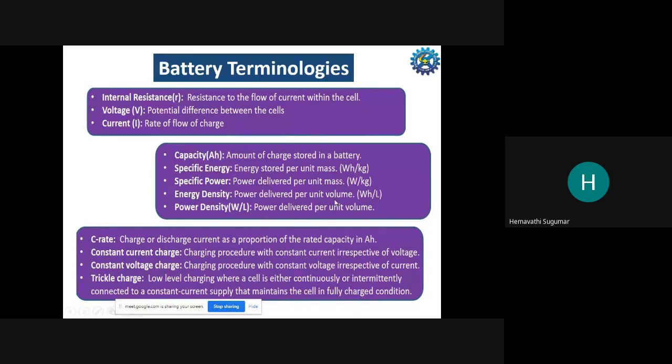We have to choose whether my application requires high energy density or whether some other application requires high power. For example, in space applications or aircraft, during ignition it requires high power. For that reason we have to choose a high power density battery. But some applications don't require high power; they require energy for a longer period of operation, so for that application we have to choose a high energy density cell. Those are the technical terms we use for choosing a battery based on energy density and power density.